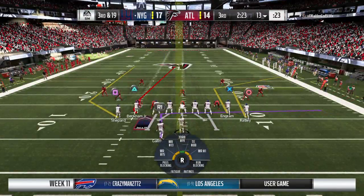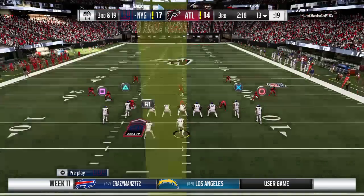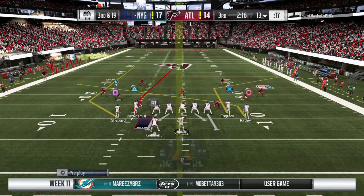The Giants on third down. They've only converted once in 4 tries. This will be 3rd and 19. Detroit! Detroit!